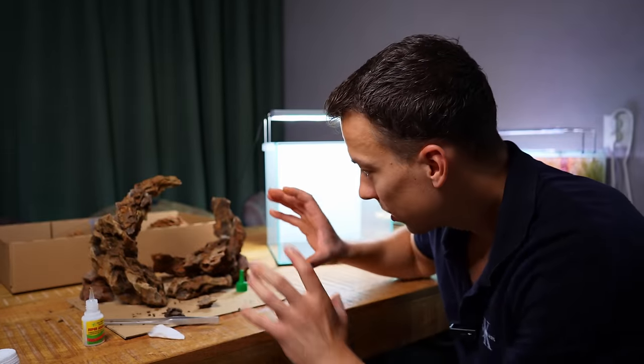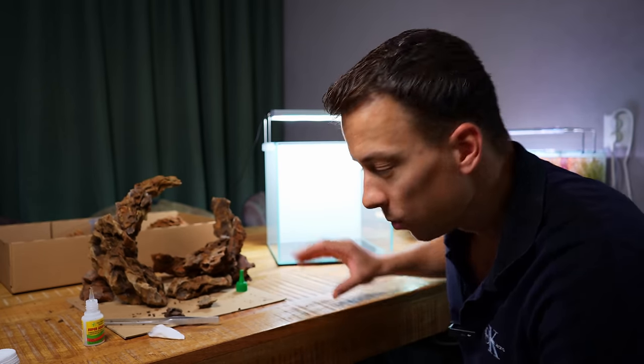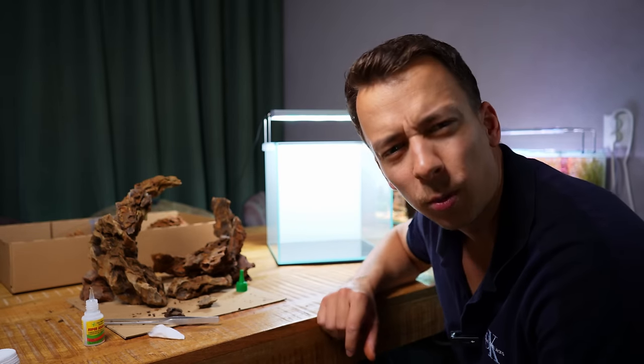Okay, making good progress. I'm basically working on two separate halves. I think that's the safest way to go about it. And right now I want to just do a quick test run, move them both inside the tank and see if I'm going in the right direction.